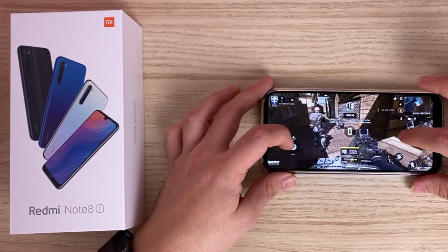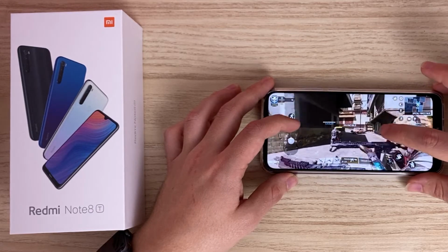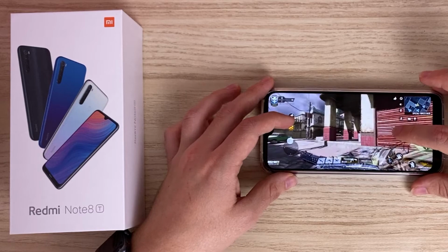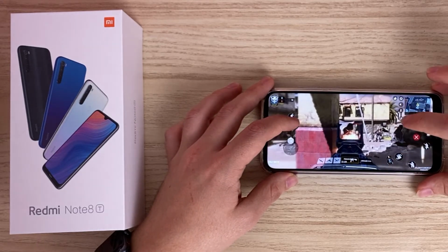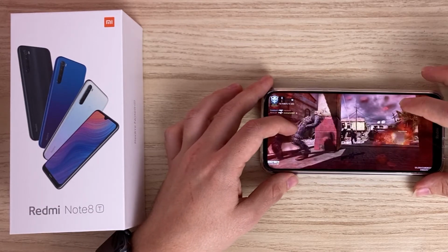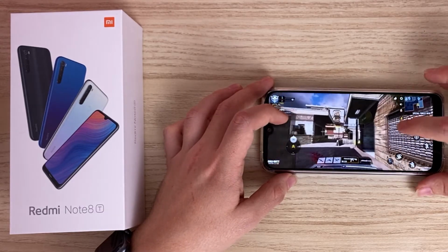So here we are in Call of Duty Mobile running at very high with depth of field, bloom, real-time shadows, ragdolling and water reflections on. The experience was fine here. Again, very similarly to PUBG Mobile, we did see quite a couple of frame drops, quite a few of them in fact. And again, it hindered the experience overall.